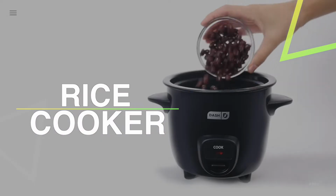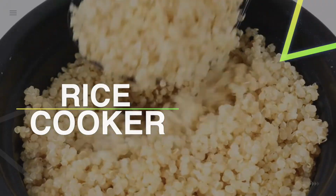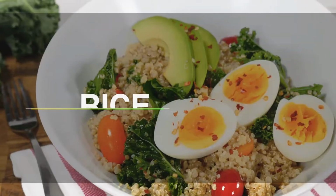In this video, we have listed the top 5 of the best rice cookers in 2022 to help you find the right one for your needs and budget. So let's get started.